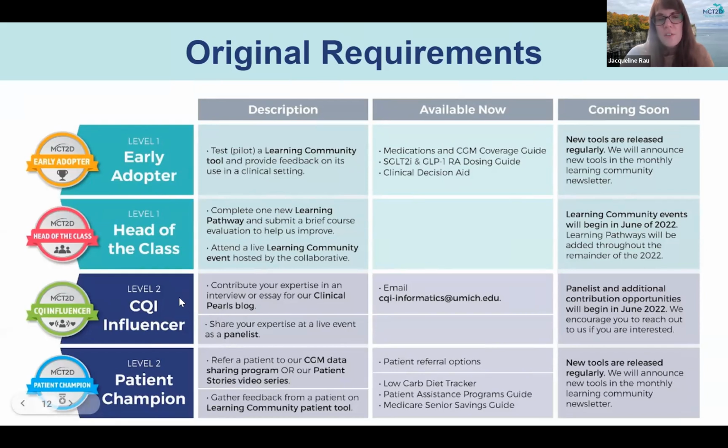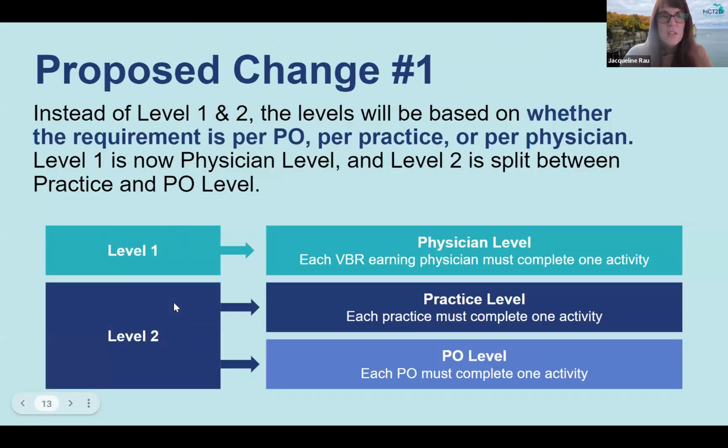So upon reviewing that and after hearing from a PO about how it would be for them to complete this, we decided to make this a little bit easier and require less from this level 2 piece. So instead of this level 1 and level 2, we've decided to break this into a physician level, a practice level, and a PO level. And the ultimate goal of this split is to remove more intensive per physician requirement and scale it back a bit where the practice or the PO can contribute, and that's going to count for everyone in the practice.